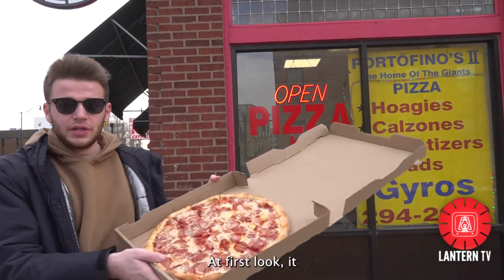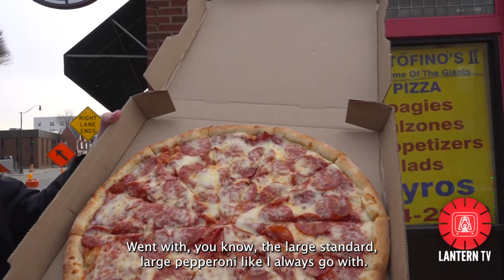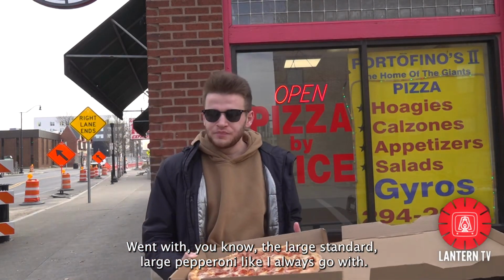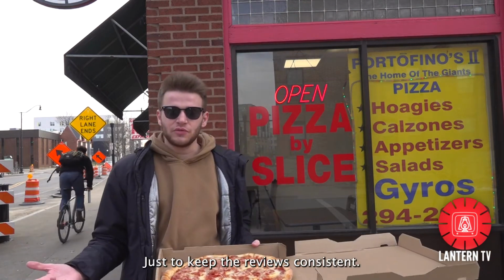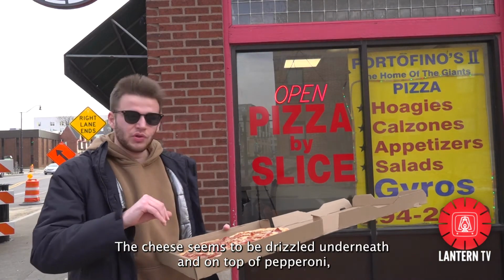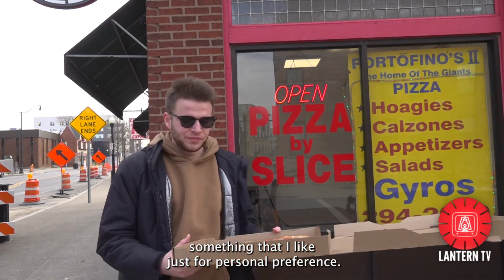At the first look, it looks like a pretty good pizza. I'll bring that in for y'all. Went with the standard large pepperoni, like I always go with, just to keep the reviews consistent. The cheese seems to be drizzled underneath and on top of the pepperoni, something that I like, just for personal preference.